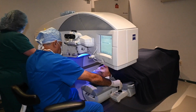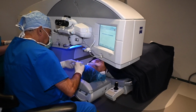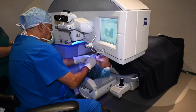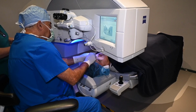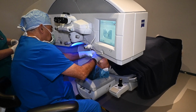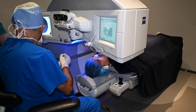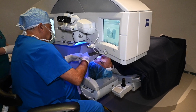You lie down on the comfortable bed and rotate it under the laser. And we'll be centering the body and the eye using special equipment to make sure your head hasn't tilted or rotated. And there are LED lights which we use to make sure everything is perpendicular to marks.